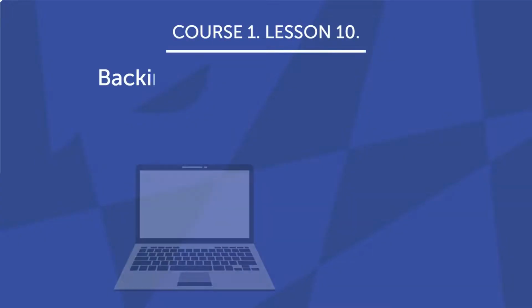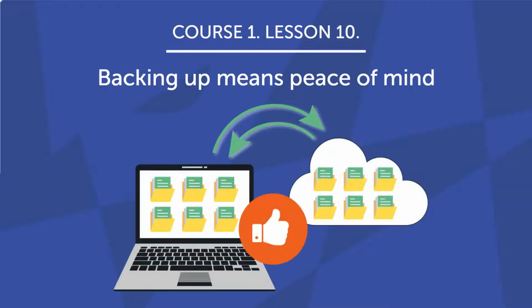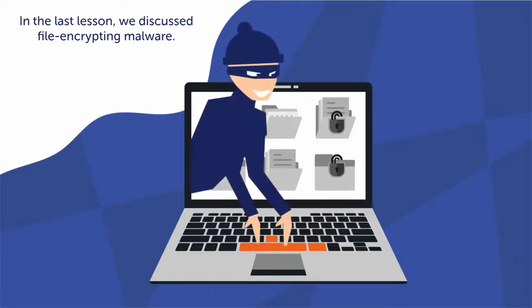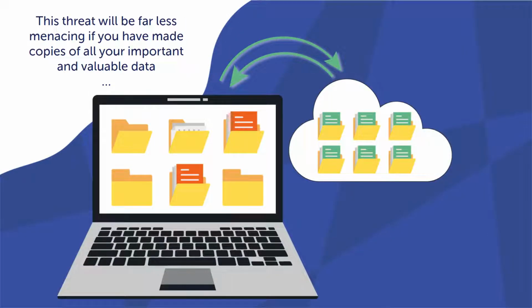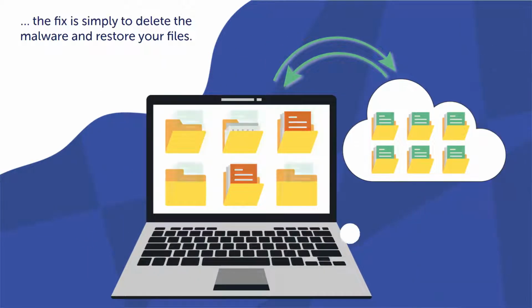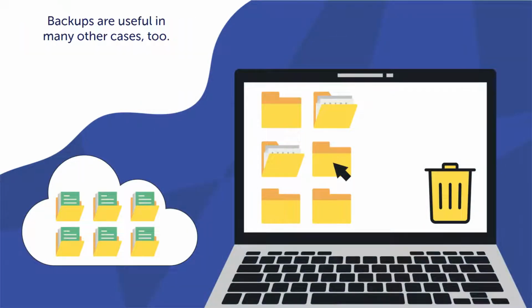Course 1. Lesson 10. Backing up means peace of mind. In the last lesson, we discussed file encrypting malware. This threat will be far less menacing if you have made copies of all your important and valuable data. The fix is simply to delete the malware and restore your files. Backups are useful in many other cases too.